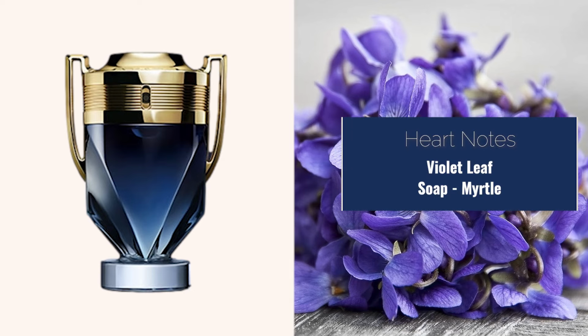And the soapy note in here is something that actually reminded me of Chrome Legend by Azzaro. If you've ever tried Azzaro Chrome Legend, that's what this one smells like. As a matter of fact, many years ago, I had a friend, I still have the privilege of calling a friend, and he wore that, and I'm talking about like a decade ago. So with this fragrance, yes, it did kind of remind me of Chrome Legend by Azzaro. It kind of has like that sweet, soapy quality about it, but it has that fulfilling aromatic component.